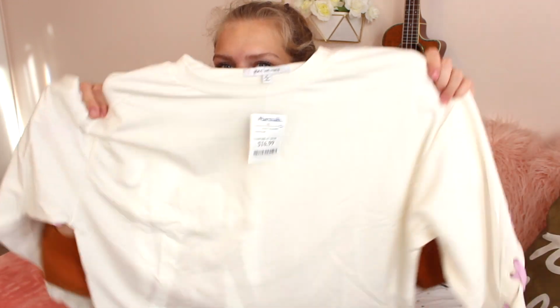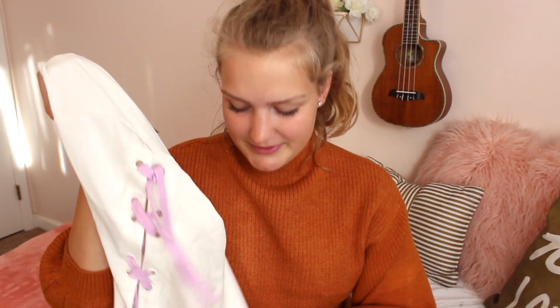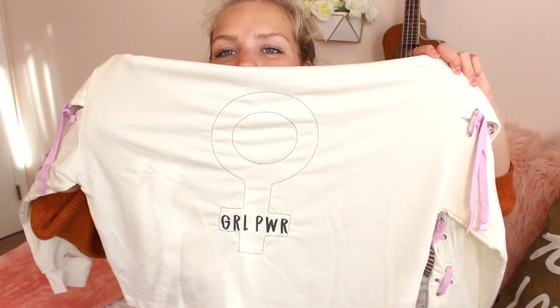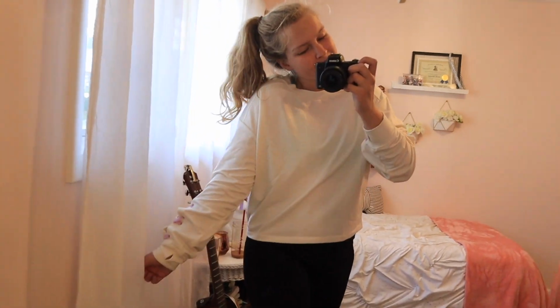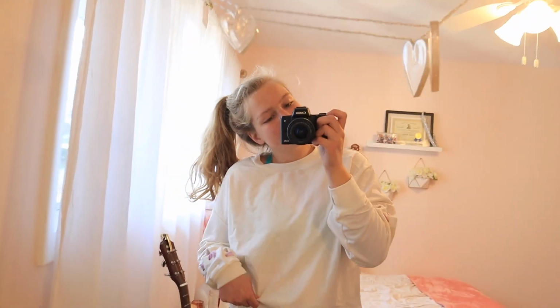Speaking of easy to throw on things, the next item is probably one of my favorites that I got on the trip. This is a sweatshirt and it looks kind of plain from the front, but on the sides, it's got this lilac tie detail going up the arms, which is really cool. And on the back, it just says girl power. I didn't think it was too cheesy because I see a lot of empowering shirts that are really cheesy, and I'm like, I don't want to wear that. But I think this one's cool and I like how it's subtle, but it's really nice.